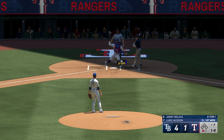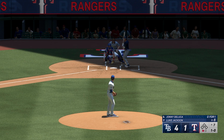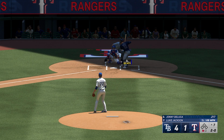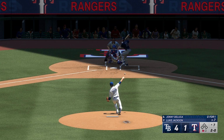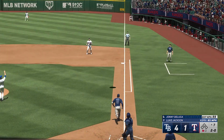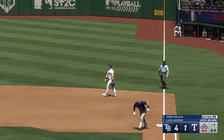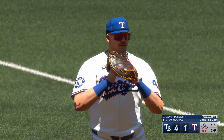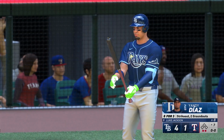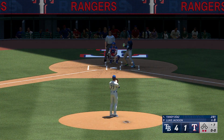DeLuca at the plate now. That's ball one. Not even close there. And it's 2-0. Swung on, popped up on the infield. Berger settles under this one, pulls it down, and he makes the catch. And there's 2 down. Two outs, bases empty. Yandy Diaz next to hit for the Rays, 0 for 3 with 2 ground outs and a strikeout.